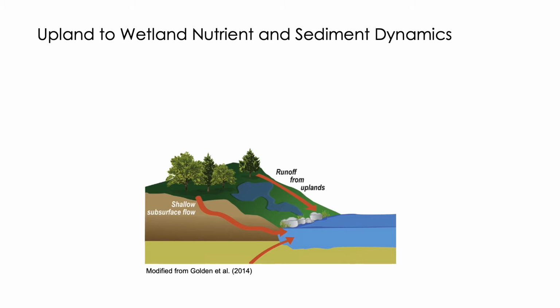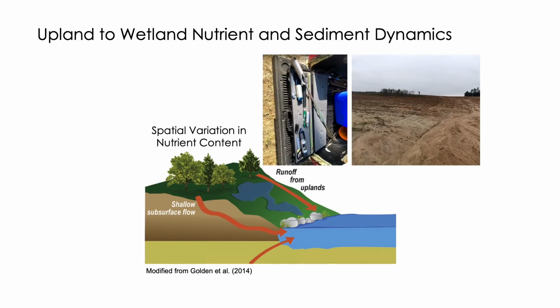Our first research objective is to understand how nutrients move from the upland, which may be farmland, forest, or a mix of the two, to the wetland. First, we are studying the spatial distribution of nutrients in the upland and how it is influenced by factors like land cover, slope, and distance from the wetland by collecting soil samples throughout the drainage area of each wetland.